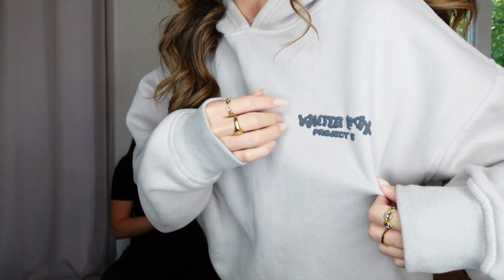I actually have a piece from White Fox on, and I haven't taken this off since I got it. I've been wearing it the whole weekend and the last 2 days, but it's literally just a tracksuit in this grey colour, and then it's got the White Fox logo.